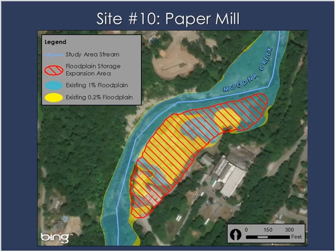You can see the 1% floodplain is not connected to it, and in a storm event large enough, the 0.2% does become connected. So in this case, we would propose removing a fair amount of the fill material and reconnecting everything. With this approach, you end up having a 5% reduction in peak flows. 5% may not sound like a huge number, but we're fairly far down in that watershed. It's a large watershed, so it's a significant step.